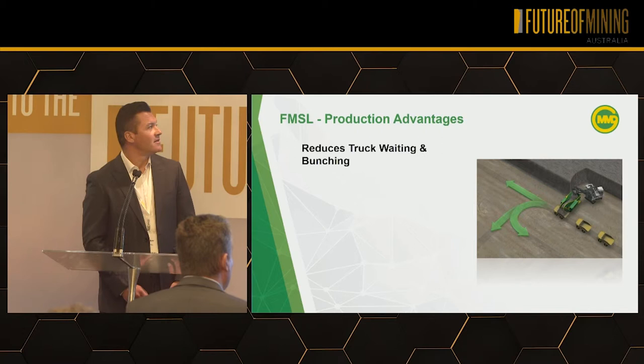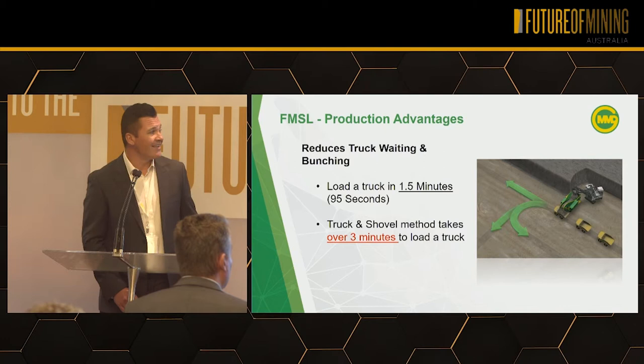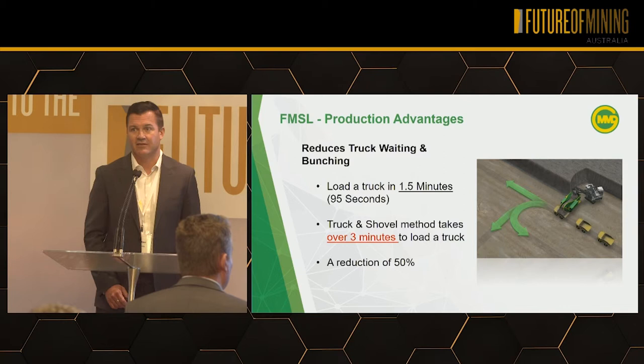It reduces the truck waiting and bunching. We can load a truck in 1.5 minutes or 95 seconds. The equivalent truck and shovel method takes over 3 minutes to load a truck, a reduction of 50%. We can do it in half the time.